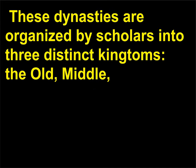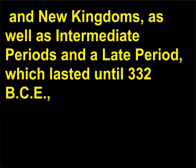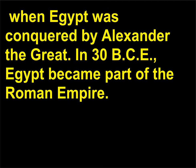These dynasties are organized by scholars into three distinct kingdoms: the Old, Middle, and New Kingdoms, as well as intermediate periods and a late period, which lasted until 332 BCE. When Egypt was conquered by Alexander the Great in 30 BCE, Egypt became part of the Roman Empire.